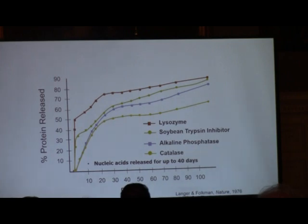I want to go back to 3 months before this paper came out in Nature in 1976. So now I'm less than 2 years out of MIT, and I got asked to give a talk in Midland, Michigan, which is a big materials center. That's where Dow and Dow Corning are. So I had to give this 20-minute talk. I'd never given a big talk before. I practiced this for weeks into a tape recorder. And finally the day came, and I gave the talk. I was 27 years old.